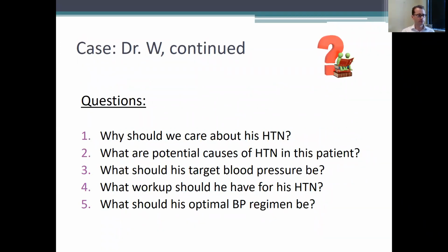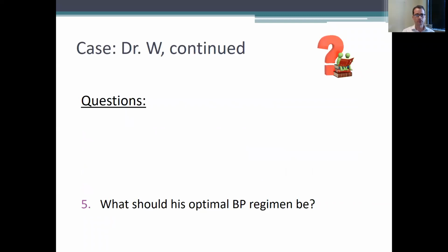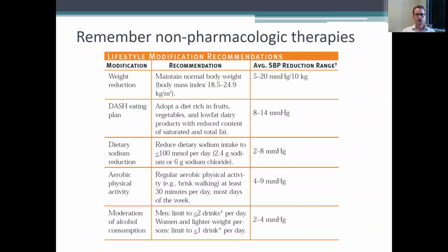The final point in the last 5 to 10 minutes, what should his optimal blood pressure regimen be? So, the first point is to remember non-pharmacologic therapies. These are important. They are therapies just like medicines that can have real blood pressure impacts. So weight reduction by even 10 pounds can achieve a blood pressure reduction of 5, 10, even greater in terms of millimeters of mercury of systolic blood pressure.